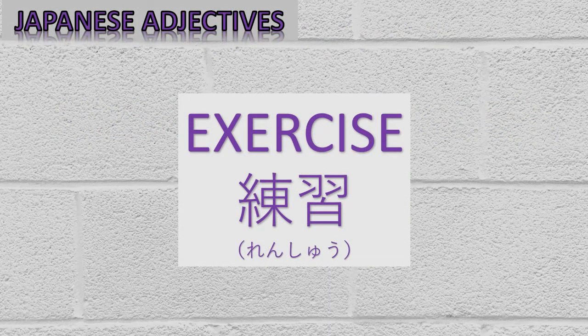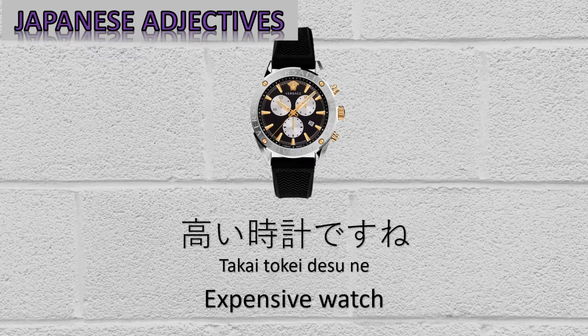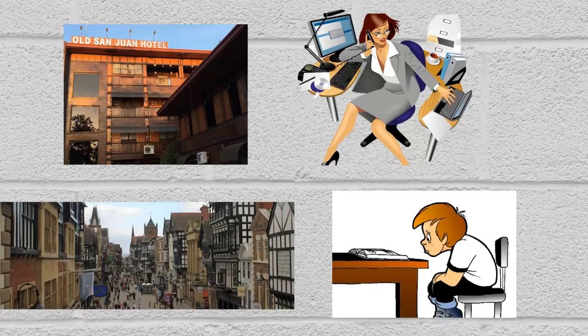Okay, so we're going to have an exercise. We're going to describe the noun, of course, using the I and na adjective only. For example, we have expensive watch. Takai tokei desu ne. It is an expensive watch. Okay, so these are the pictures you are going to describe. It is a hotel, a person, a town, and a homework. You can pause the video and try to formulate a phrase using the adjective and the nouns.